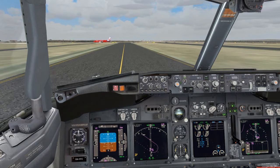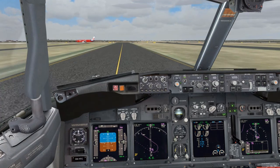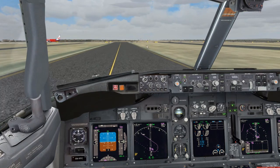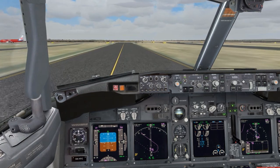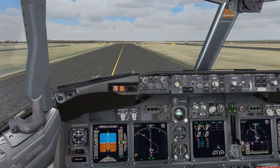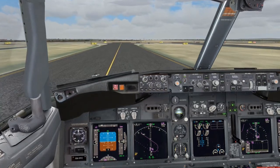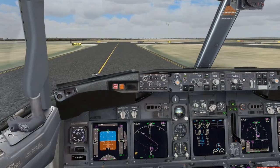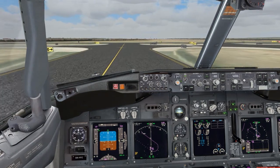Cross runway 07 and contact the ground now on 121.7. Cross runway 07, contact ground 121.7. Tower, ready runway 16 left. Please take off runway 16 left. Good night. There's Bravo 10.